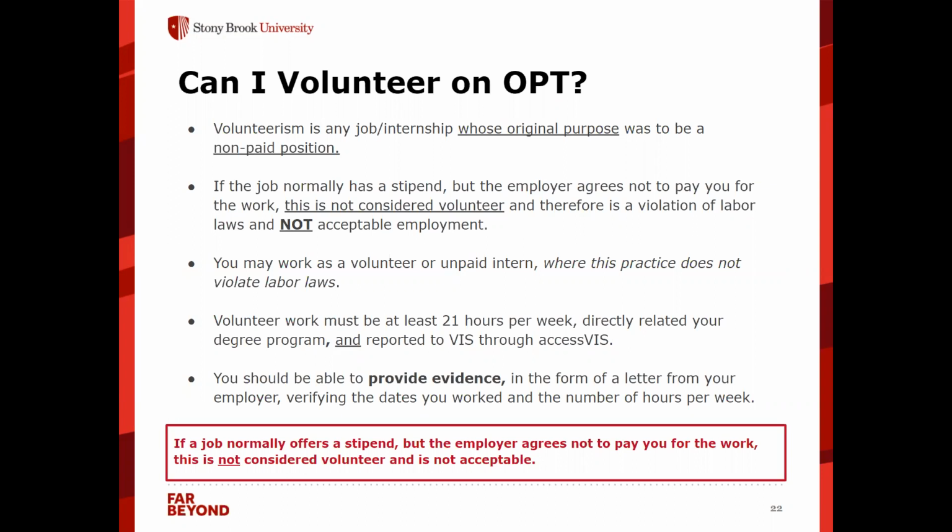Volunteer work should be 21 hours a week, so that you're not accruing unemployment. It should be directly related to what you studied, and it should be reported, just like any other job. You should be able to provide evidence, like an offer letter, verifying the dates and the number of hours you're working. If a job normally offers a stipend and the employer agrees not to pay you for the work, this is not considered volunteer and is not acceptable.